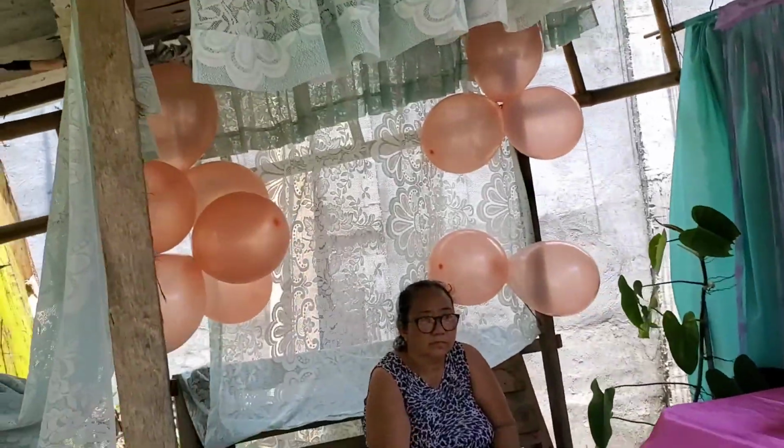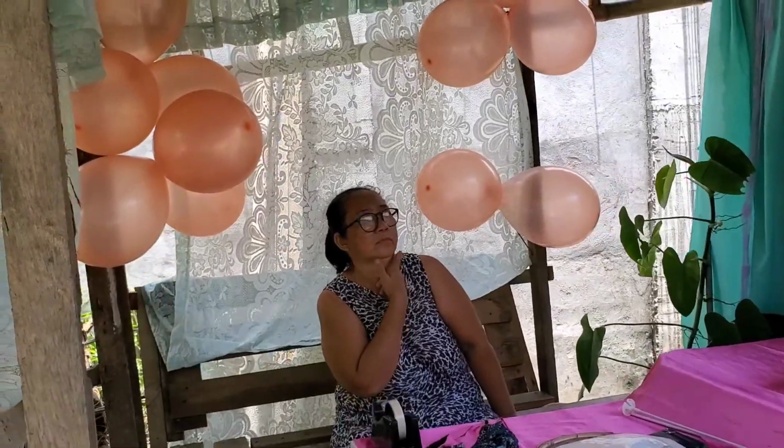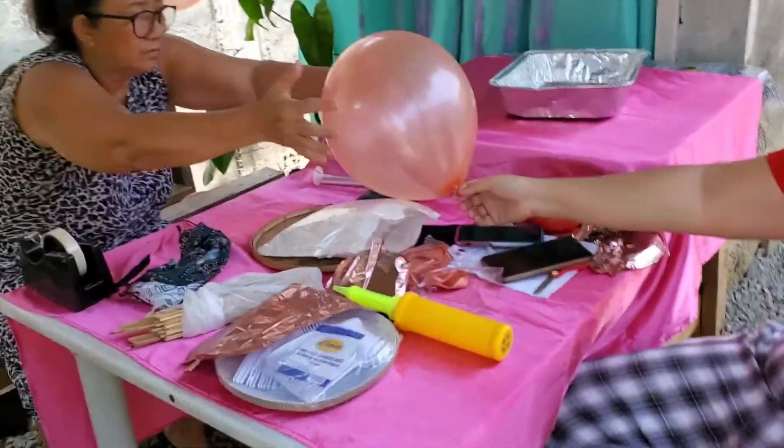Bro, I'm going to evaporate, it's so hot in the Philippines, but yeah, I'm gonna go in the bathroom. Bye. Currently blowing up balloons to put in there, and yes, that's my grandma, my cool grandma. Yep, balloons.